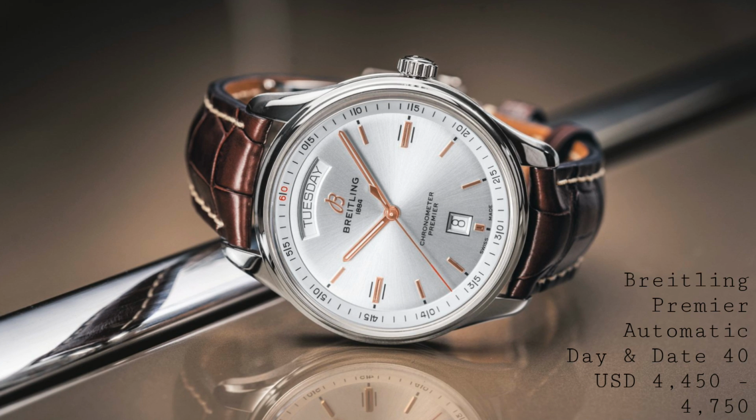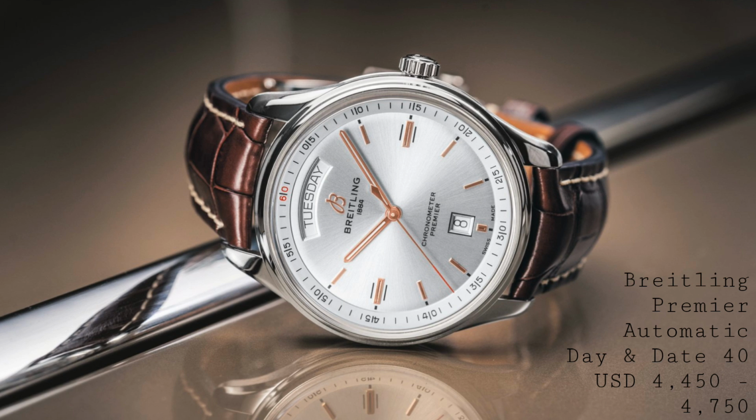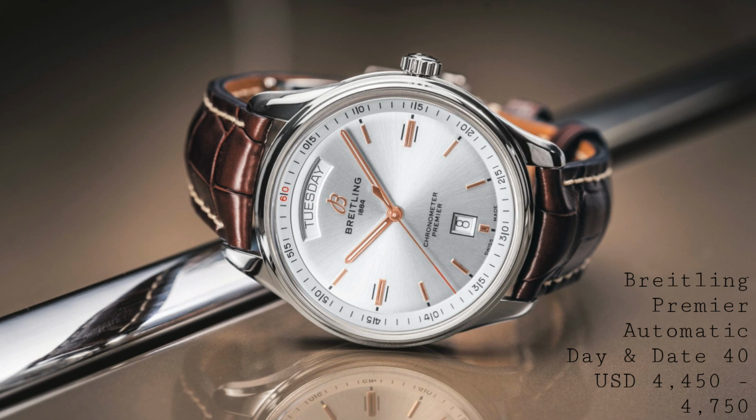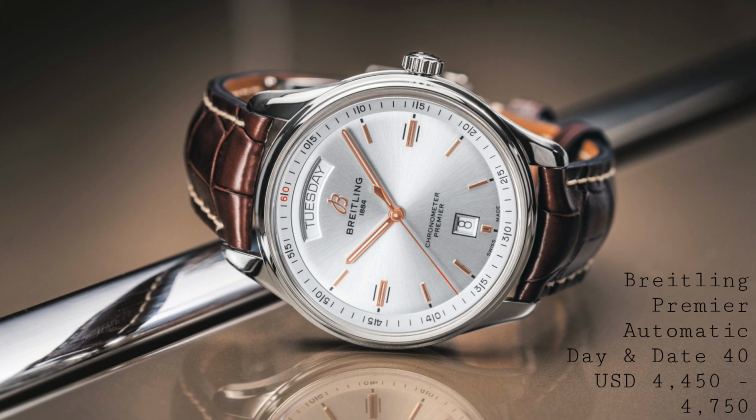Now really this range is broken into 2 halves, because one has the 40mm three-hand versions and the 42mm chronographs. And amongst the three-hand versions one has 2 models, and so the first of these is the automatic day-date. And this is in many ways the most simple and conventional of the range, which uses a caliber 45, which is essentially an ETA 2834-2, which of course runs at 4Hz, has 25 jewels, and a 40-hour power reserve.